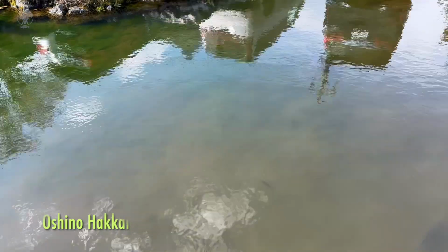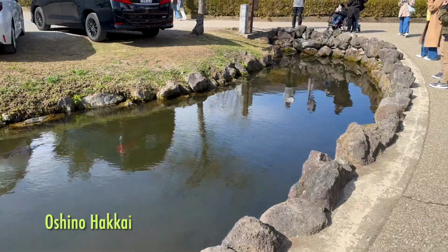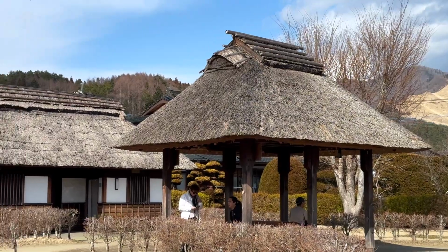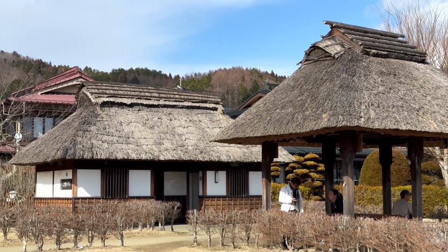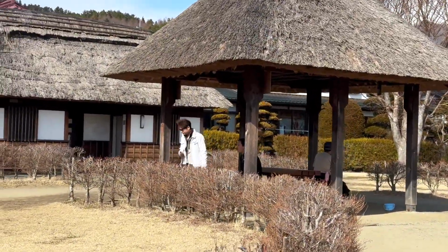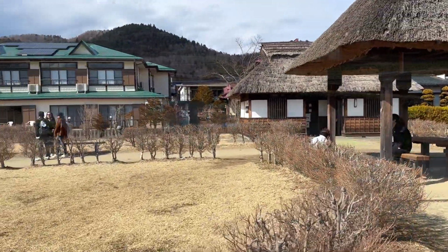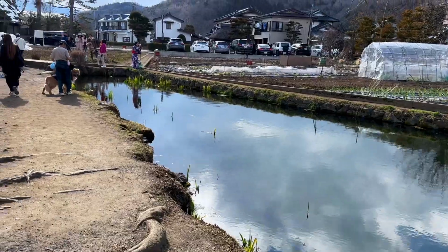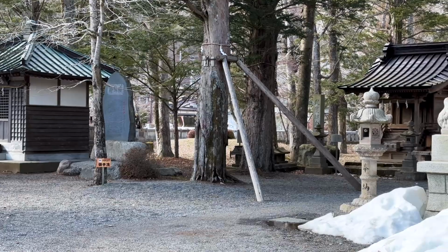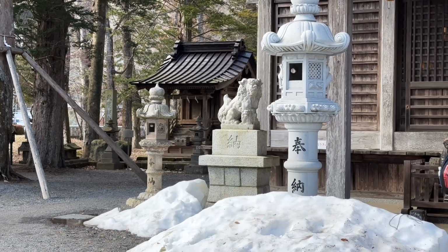Nestled between Lake Kawaguchiko and Lake Yamanakako, Oshino Hakkai is a tranquil village known for its 8 crystal-clear spring ponds, fed by snowmelt from Mount Fuji. These ponds are more than just beautiful, they are considered sacred and have been cherished for centuries. The water, filtered through layers of volcanic rock, is remarkably pure and clear, revealing koi fish and reflections of nearby thatched roof houses. As you walk through the village, you'll find traditional wooden bridges, water wheels, and small shrines that add to the charm.